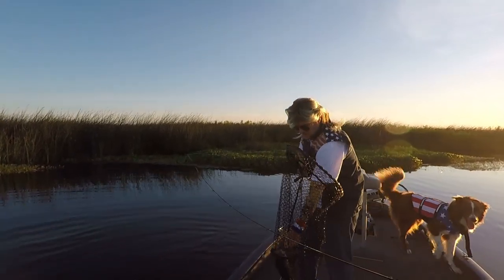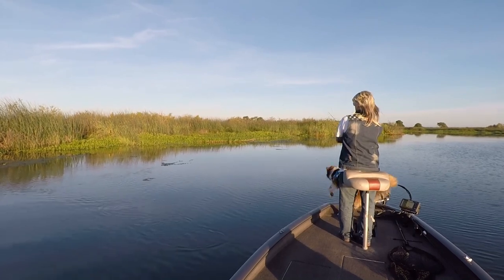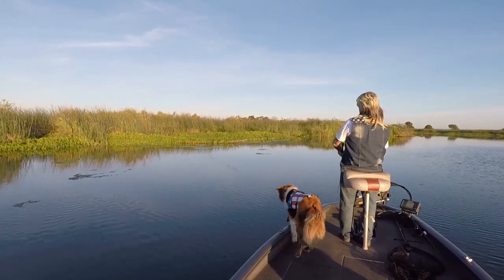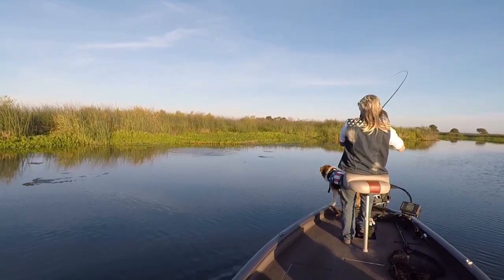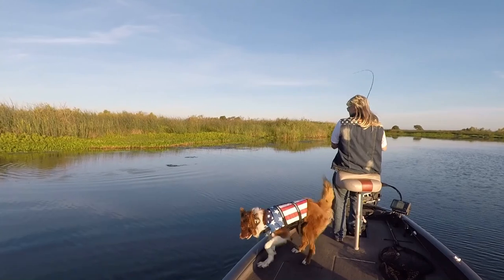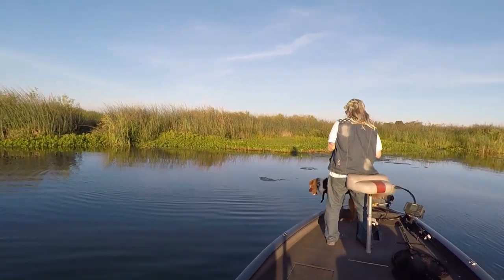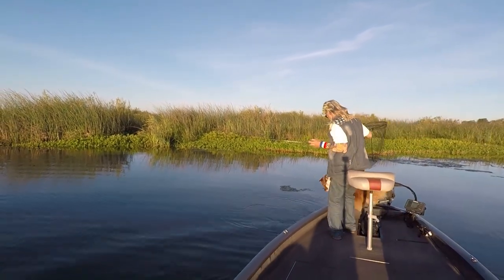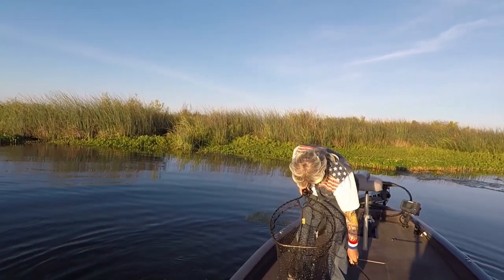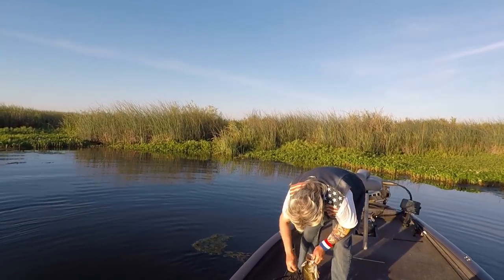There you go, patriotic bass number one. Yeah, little guy. I don't even know why I netted it. Oh well. Come on, baby. Yeah, that's a good one, huh, Riley? Yeah, that one's got to be at least, well, he's on the feet. But still.